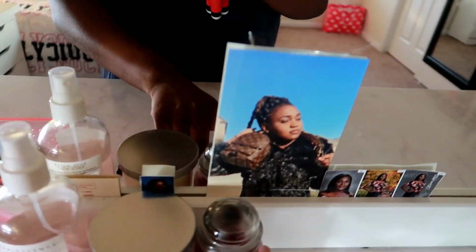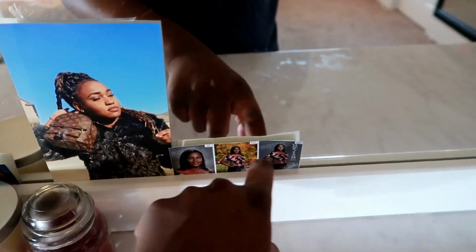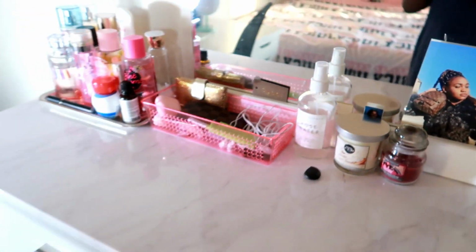And then I just have some pictures in the, what's it called, in the crevice of the mirror. And so yeah, that's my dresser. I'm gonna show you guys the inside too.